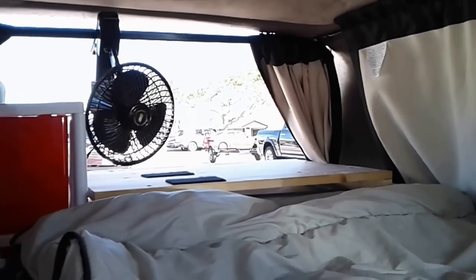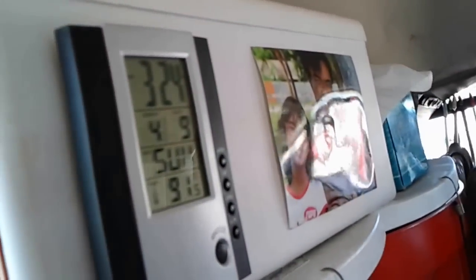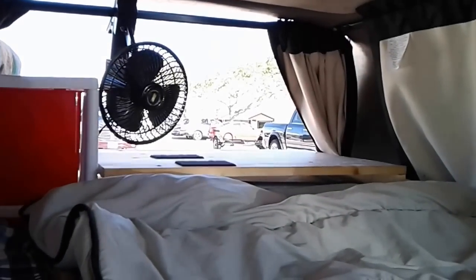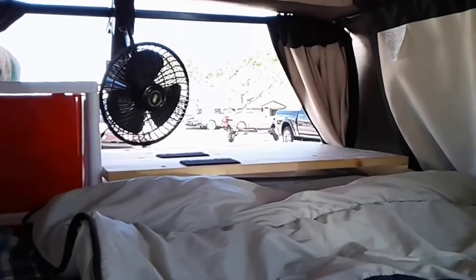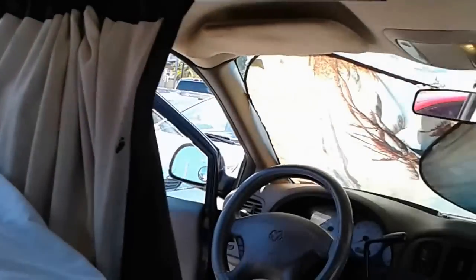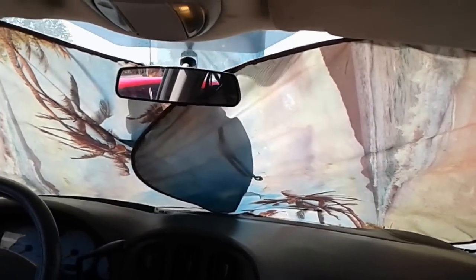Okay, summer's about to get here and temperatures are starting to go up. Right now the temperature is reading 91 degrees Fahrenheit on my thermometer, and that's actually going down. When I first opened up the vehicle, it was about 96 to 98 degrees or more. And the reason it's dropping right now is, as you can see, I've got all the windows and doors opened, and I have the sunshade up front here.